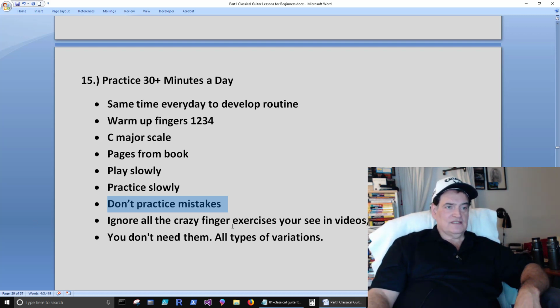Ignore all the crazy finger exercises that you see in the videos all over the internet. You don't need that stuff. It's cool to fool around with, but you don't need it. Just playing will wear out your fingers.